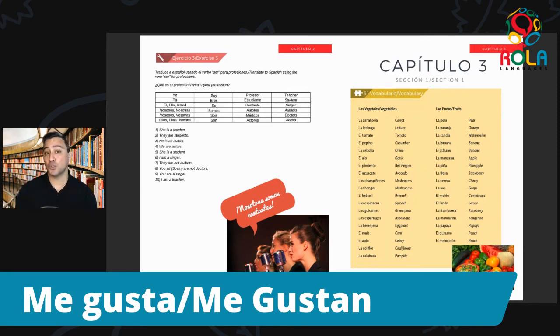This is from last week. Me gusta and me gustan. They both mean what? Muy bien. They both mean I like. That's the translation. I like. Me gusta is for singular words or verbs, and me gustan is for plural words. Both of them mean what? I like. Okay, here we go.